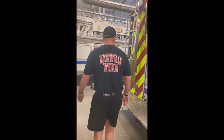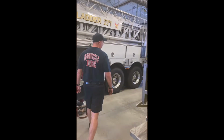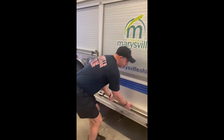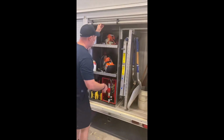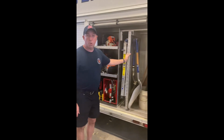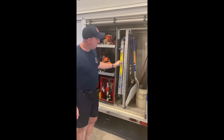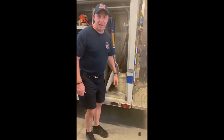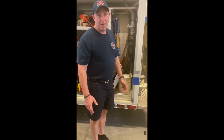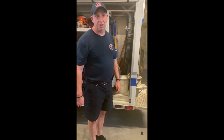Now, around the other side, we have even more stuff. In this compartment, we have saws, more tools, we have little ladders, and this is one of my favorite things we have. I love this. Does anybody have a cat at home? If you have a cat, you have to have something called kitty litter. It's where the cats go to the bathroom.